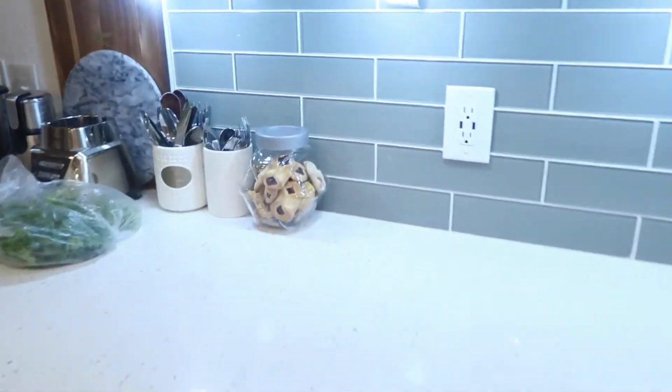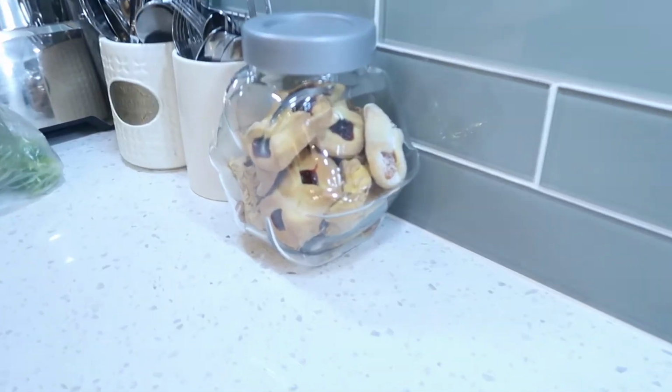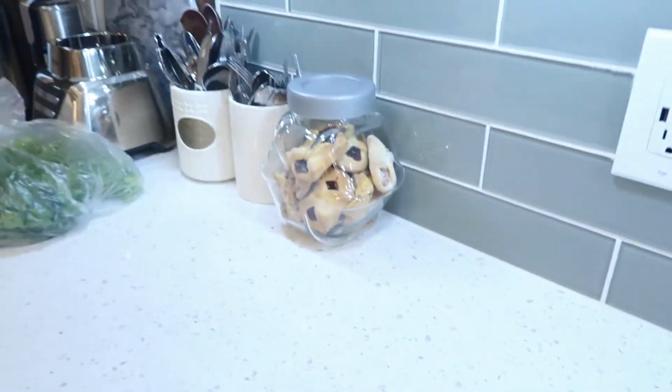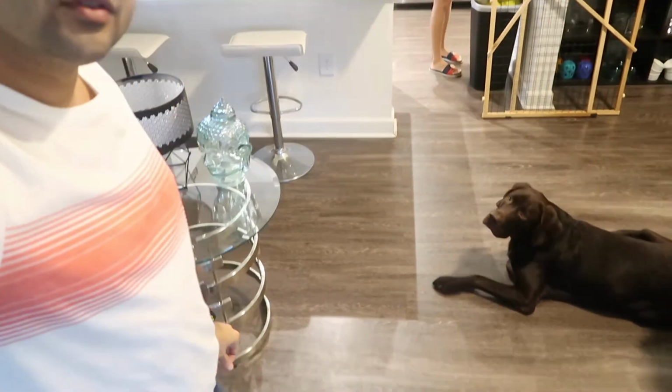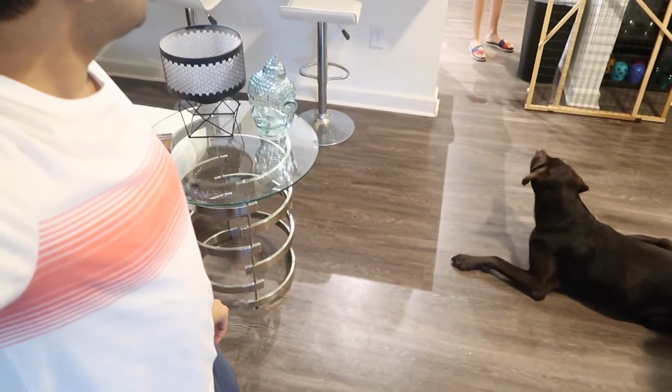Cookies in the plain side. What do you guys think? Are you thinking about Marvel? He's not gonna do anything. I'm thinking about myself. Look at these cookies. Giving food to Marvel and all that stuff. Yeah. So, Marvel. Are you giving him food?